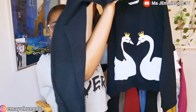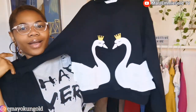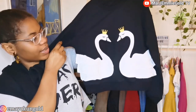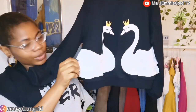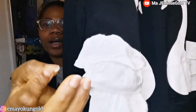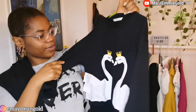So this two-piece set is so beautiful. This is the trouser. I'm going to show you guys the trouser. So first, let's talk about the top, or we like to say pullover. So this is the front part of it. As you guys can see, it is so beautiful, and I love how this is. It is so beautiful.